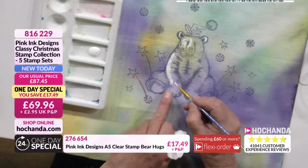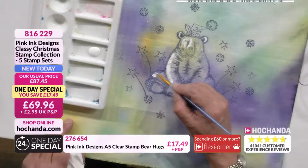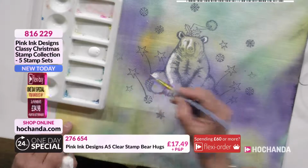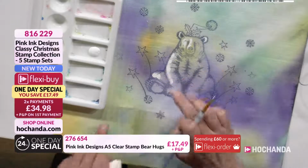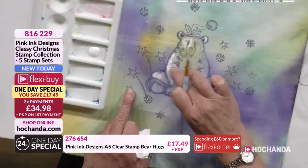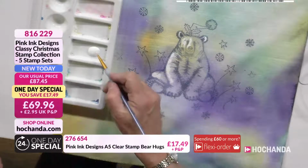If it's quite dark underneath, you might need to put a second coat on, but just build up your white and just keep adding until it's as opaque as you want it to be. And if you've got lumps, you can always spread with your finger as well. You think, oh, well, it's got a rough edge, I don't like it. Just smudge it with your finger. Blend it, smudge it. Yeah.